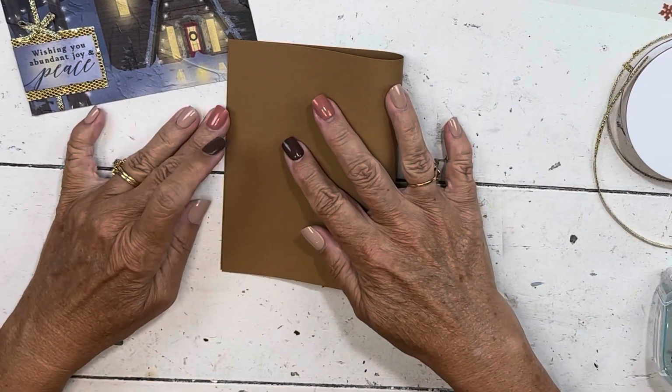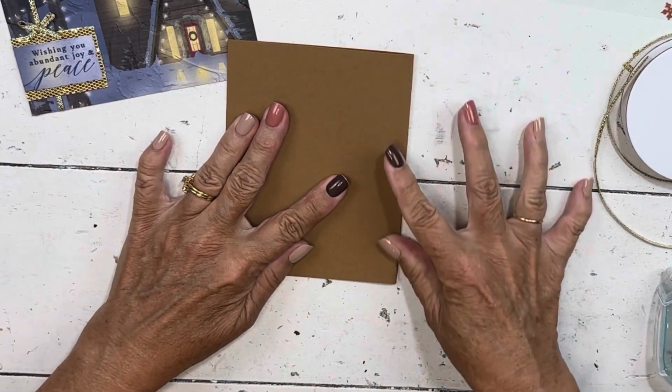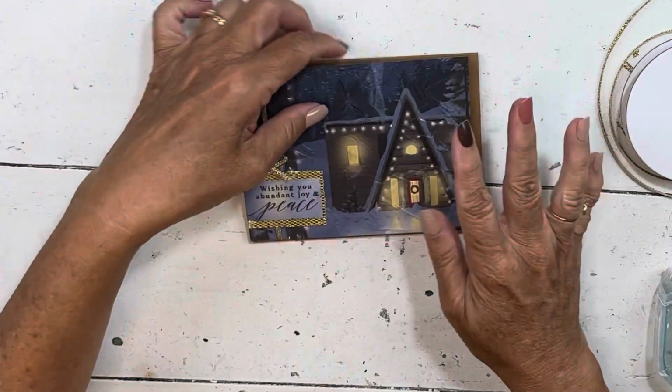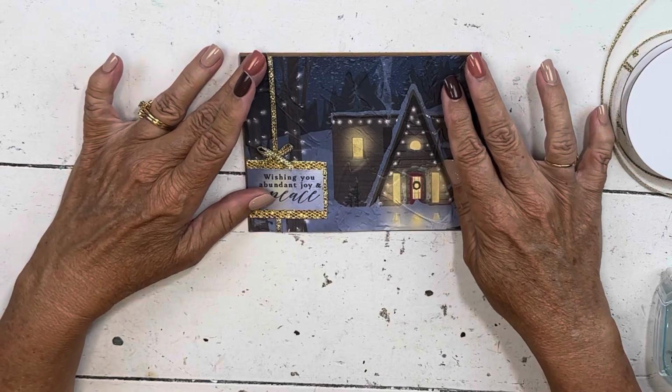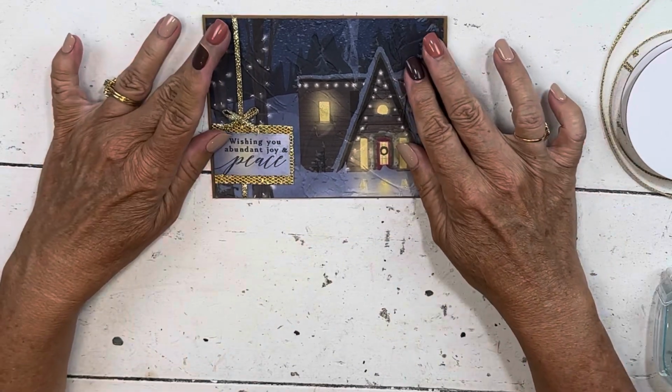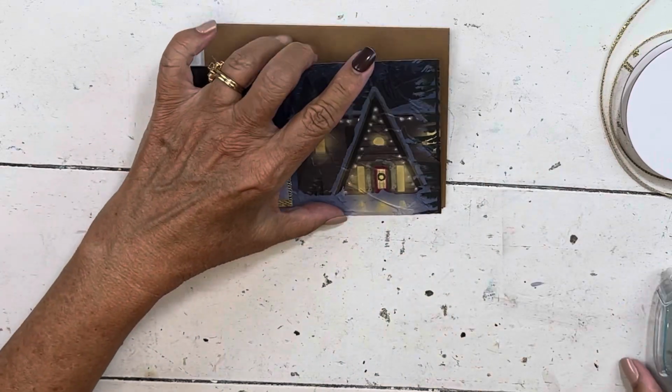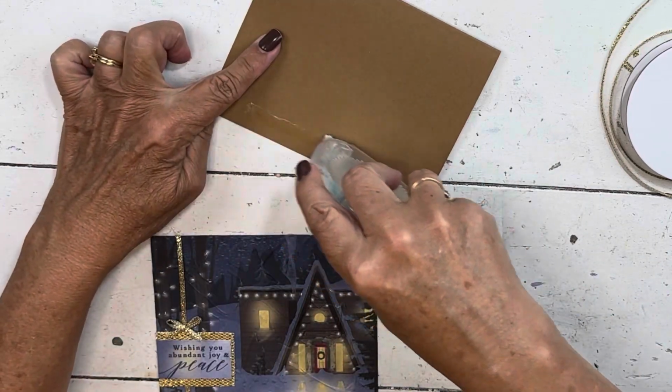So this is pecan pie. I laid it on the espresso. The espresso was a little dark. I liked the way that this lightened it up. And remember with this one, I have cut it so we have as much as our scene as possible. So the border on this one's really small, but that's okay.